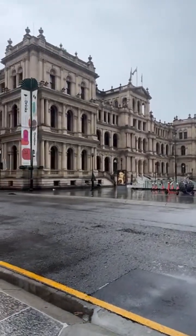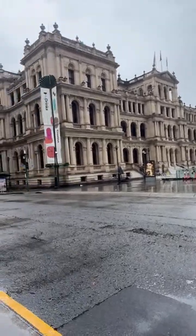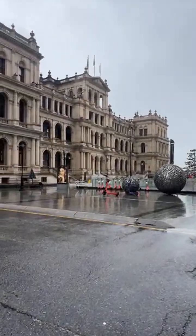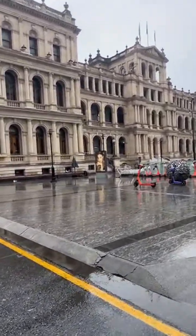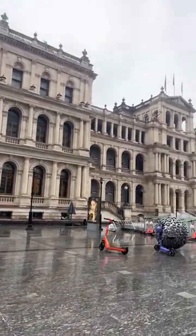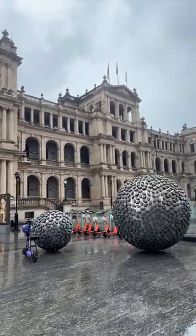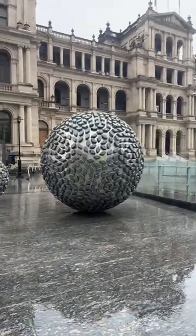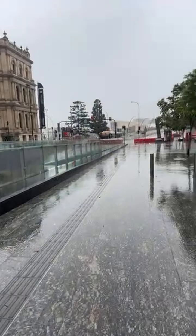Okay, so we're back at the Treasury Casino. Crossing over, put my brolly back up. If you're looking for a night out, they have some lovely restaurants in there. I highly recommend, if you're looking for something really fancy, I think it's called Blue. I'm sure it's still there, but it's a pretty fancy restaurant. Obviously the casino, these ball things, they light up at night. They're really pretty. I'll have to do a nighttime live one day, maybe.